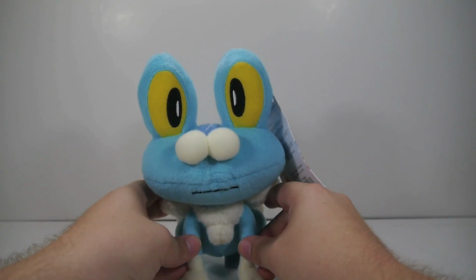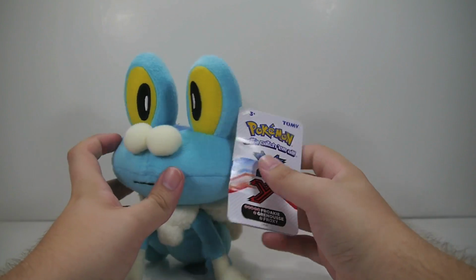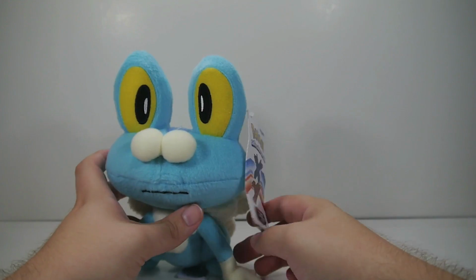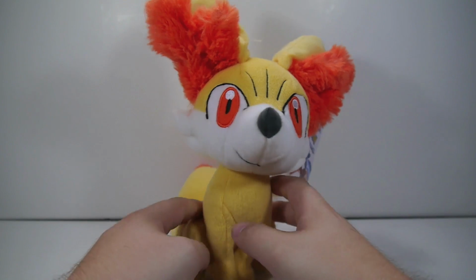He stands fairly well. You're going to have to move his legs around a little bit, but he can get a nice little standing pose. So, Froakie is really cool. Froxy? That's a fun name. What language is that? German, I think? Cool. And finally we have Fennekin.